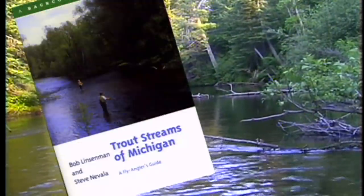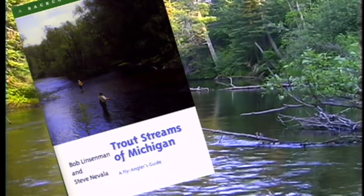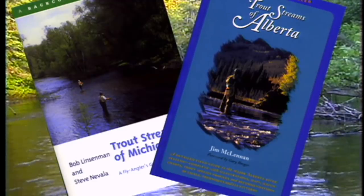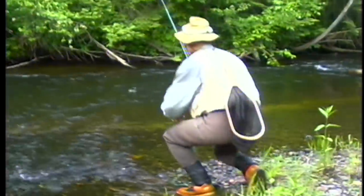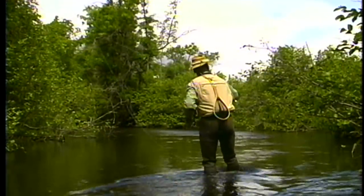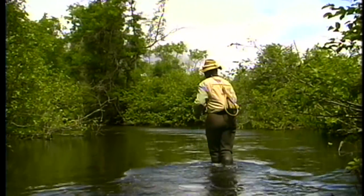Good examples of these types of books include Trout Streams of Michigan by Bob Linsman and Steve Nevala, and Trout Streams of Alberta, authored by Jim McLennan. These are but just a few of the excellent resources that are available to you. Manufacturers have responded to the increased interest in small stream fly fishing, and now there's quite a bit of quality gear available. Check with your local fly shop for recommendations on proper equipment for your region.